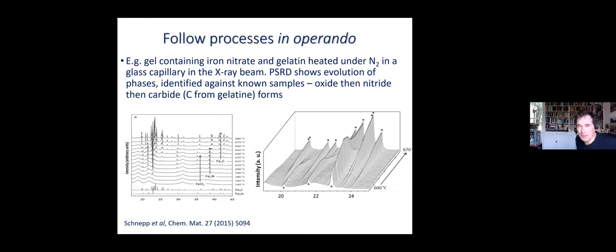So here's a couple of examples. This is an example of the study of a process to make a doped iron. It's a form of iron carbide engineering material. The reaction involves taking an iron compound, a particular salt, iron nitrate, with an organic material, which is a source of carbon, in this case gelatin, heating that under nitrogen and seeing the breakdown, the degradation of the iron salt, ultimately to make iron carbide.